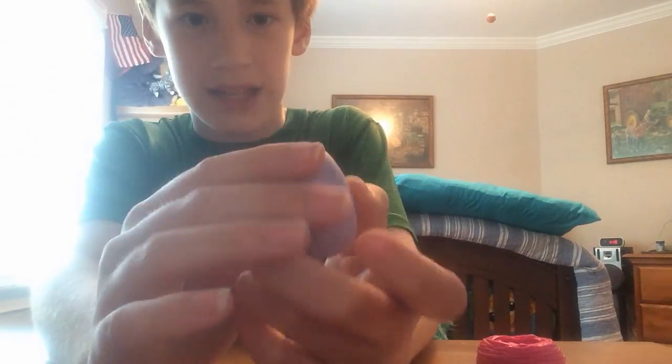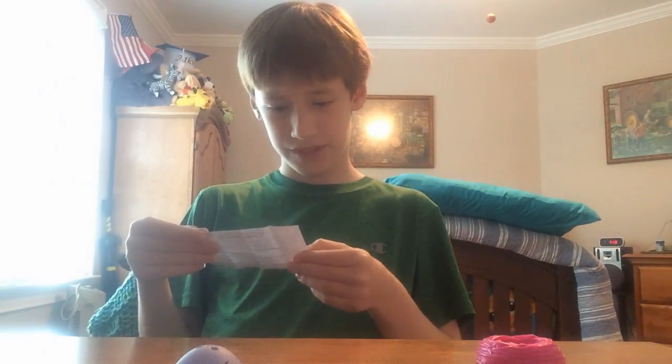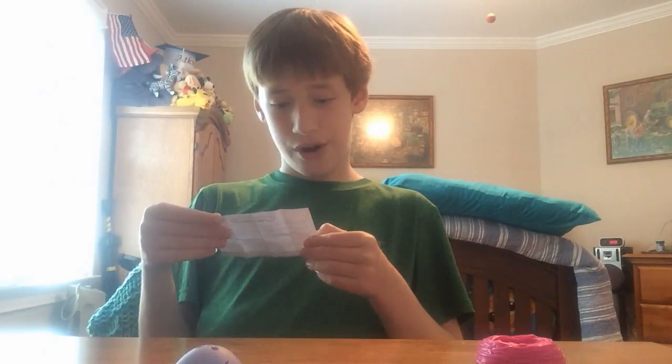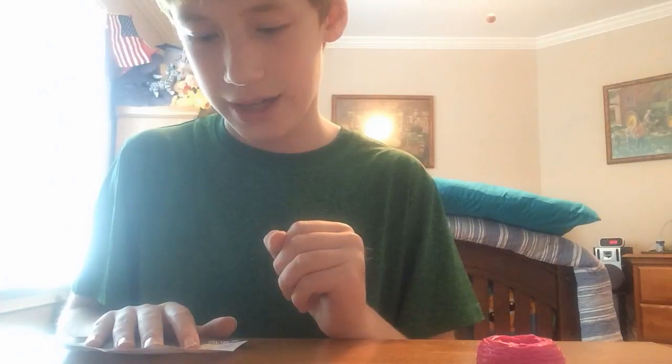Has it turned pink yet? Nope, it hasn't. I think you have to wait. I'm not quite sure. I did just read the instructions, but I'm not sure if you're supposed to wait or what you're supposed to do. So, hold the egg in your hands. Rub the heart. When it changes from purple to pink, it's ready to hatch. That must be your body heat. It maybe changes the color.